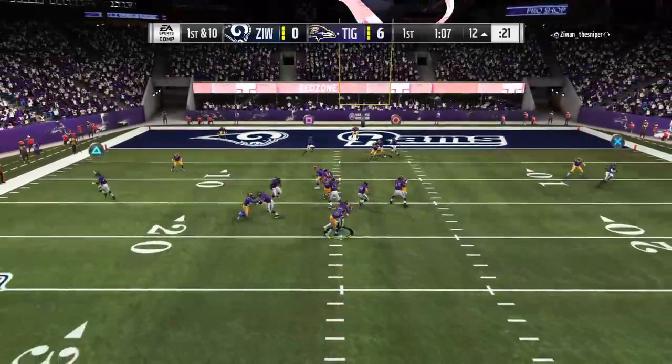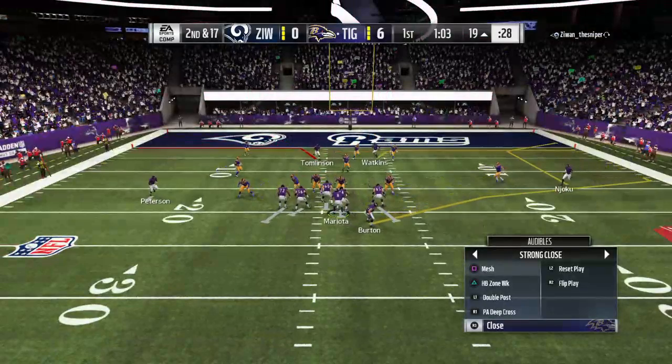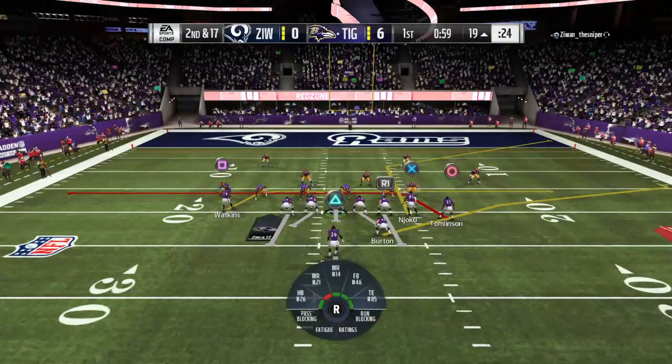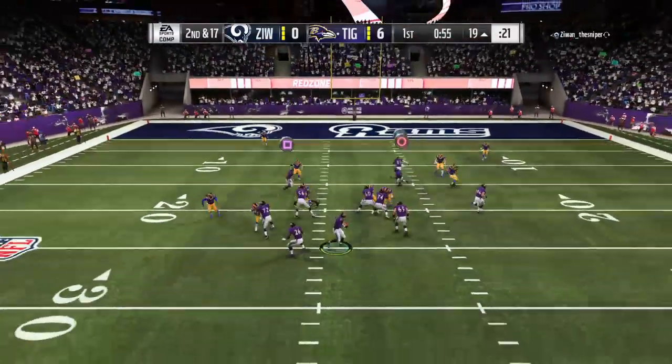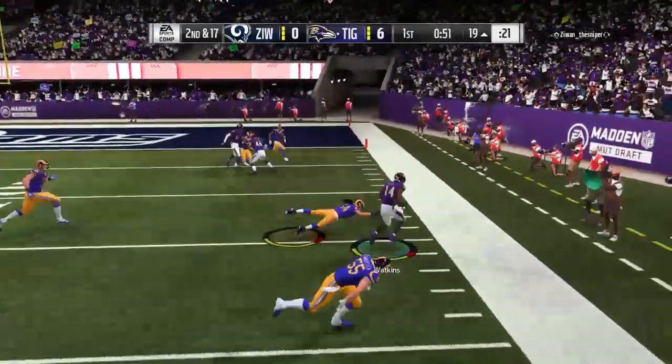Mariota now to throw on 1st down. Rush coming, and he's taken down. Tech McKinley in there to bring him down for a loss of 7. And it's never good to take a sack. You really don't want to take one down here in this part of the field, down near the red zone. Not at all, because you're already pretty much assured of a field goal.